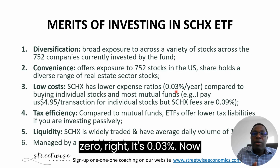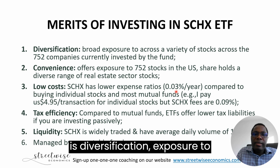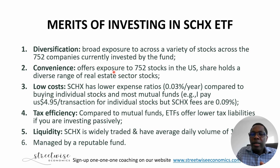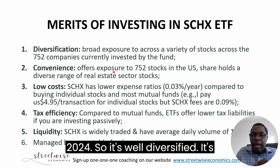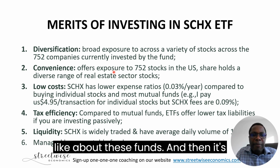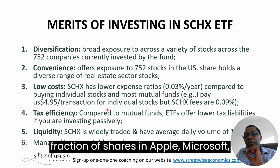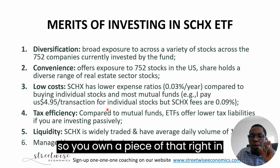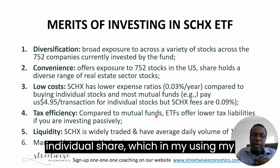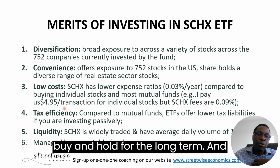It's 0.03%. Now, in terms of the merits of investing in this fund, it is very interesting, right? It has diversification, exposure to 752 companies as of 22 February 2024. So it's well diversified. It's not in just one stock. That's what I like about these funds. And it's convenient because one share will have a fraction of shares in Apple, Microsoft. So you own a piece of that, in under one share, and the fees are very low compared to buying an individual share, which using my broker I can pay as much as $4.95. With this one, the fees are very negligible, and I buy and hold for the long term.